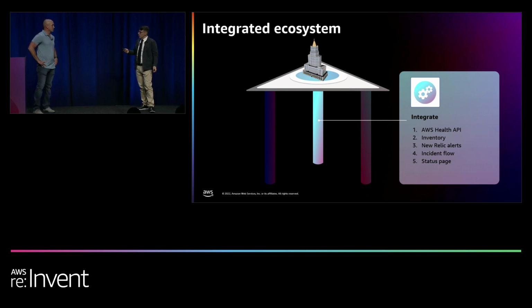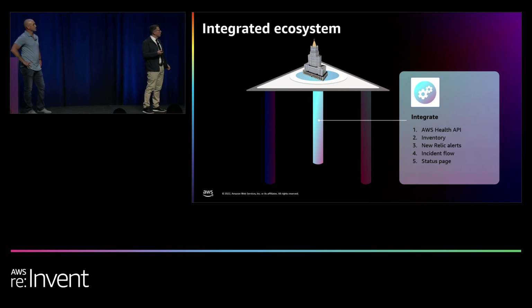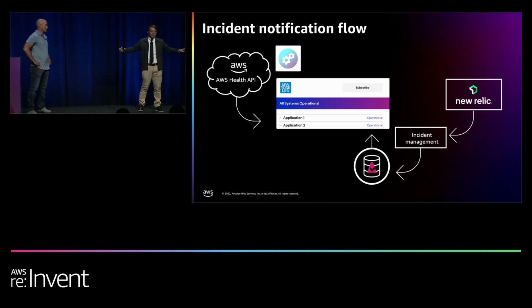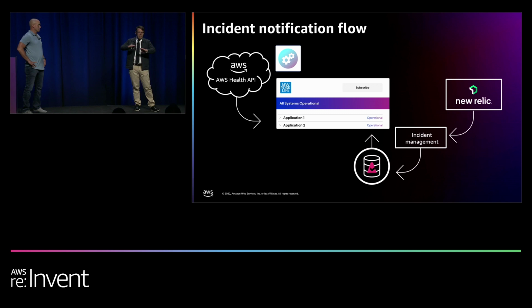Yeah. So next we're going to talk about the integrated ecosystem, and it's very important to have this integrated ecosystem, and I will explain why. Let's talk about this slide. Let's say that we've made a little bit of progress. On day one, we had the best cloud, the best observability platform. We've got New Relic deployed everywhere. We are monitoring everything. Great.